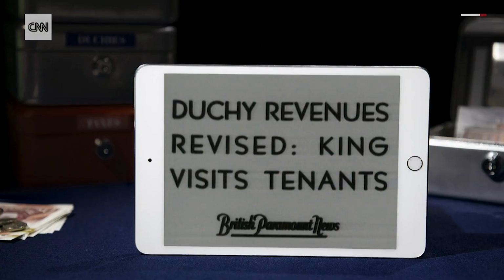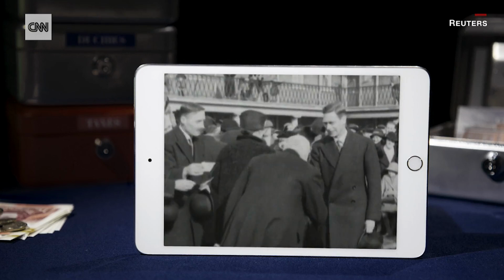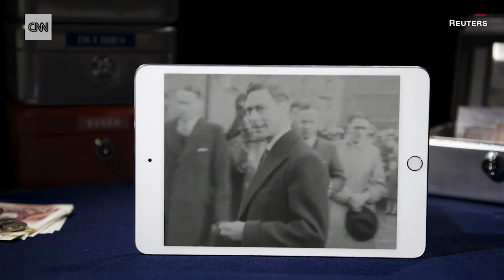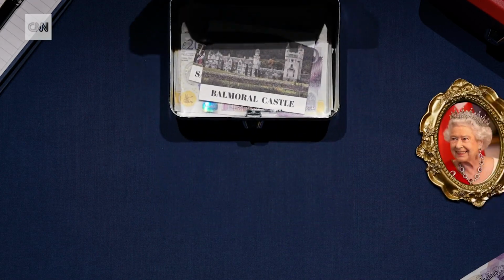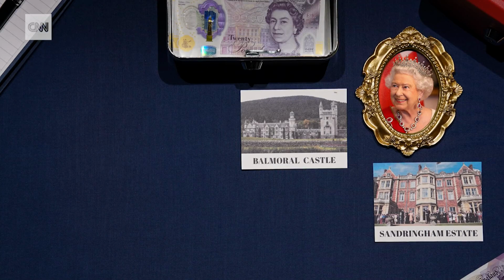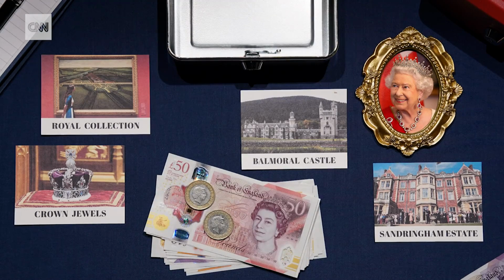Unlike the sovereign grant, income from the duchies is considered private, but not without its rules. Though the monarch and their heir spend this revenue as they wish, any profits arising from asset sales in the duchies must be reinvested. Then there's other private wealth, usually inherited. This includes some of the late Queen Elizabeth II's favourite properties, like Balmoral Castle and the Sandringham Estate. The family also owns art and jewellery collections, but some of it is national property and can't be liquidated. On top of that, they have their private investments and savings.